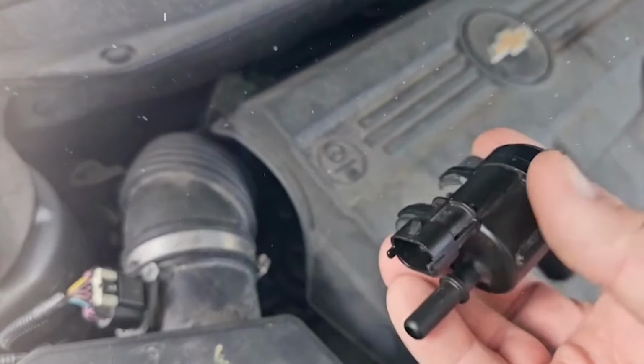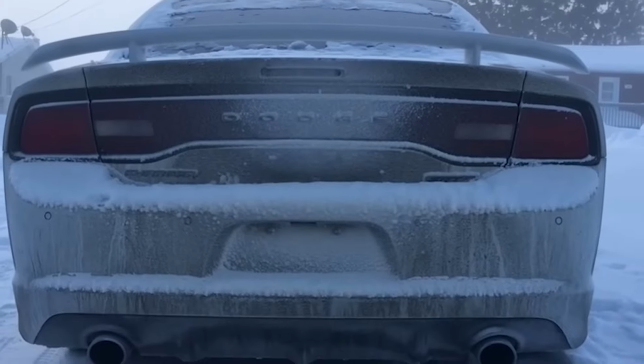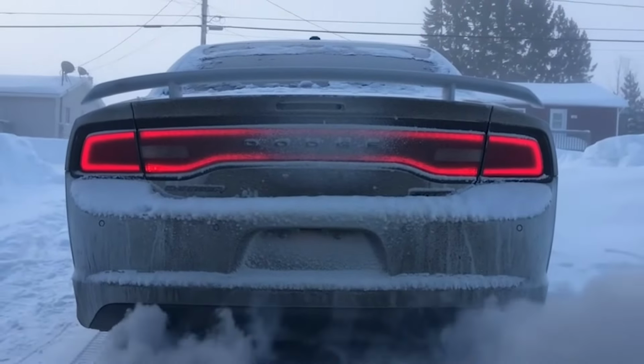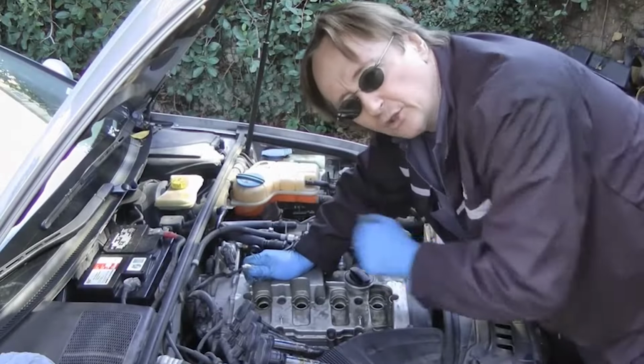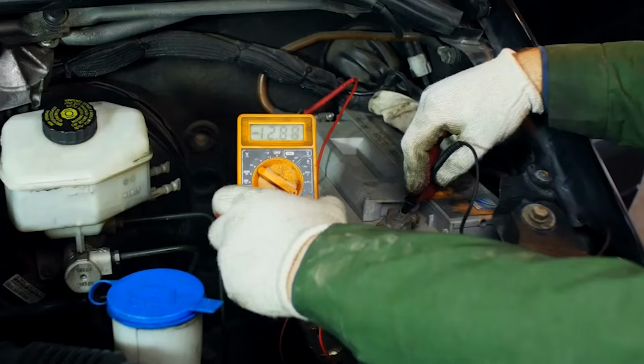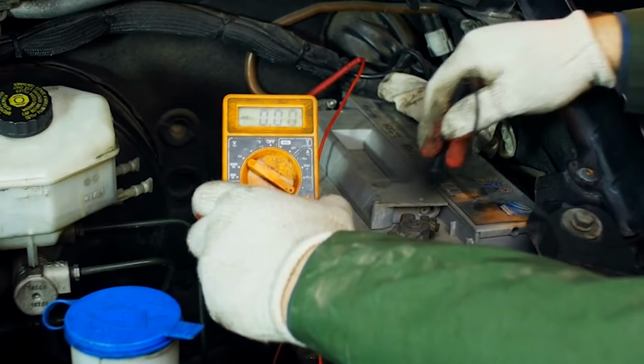At 28,500 kilometers, I started seeing more frequent cold start misfires. 3 to 5 counts per cold start, usually clearing within 30 seconds. At 29,200 kilometers, the check engine light appeared with code P0301. Cylinder 1 misfire. I pulled all the plugs and found gaps ranging from 1.35 to 1.4 millimeters.